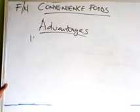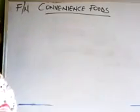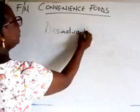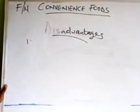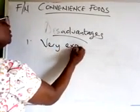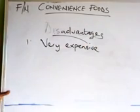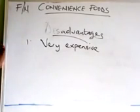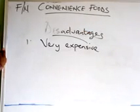As much as convenience foods are good, they have their advantages, they also have their disadvantages. One of the disadvantages is that some of them could be very expensive. I'm sure a can of sardine goes for like 300 naira now. And if you go to the market, you buy a piece of fish, you can get it for 150 or 200. That will still serve more people than a can of sardine.